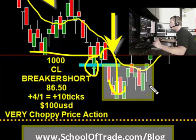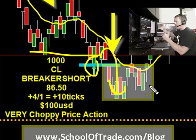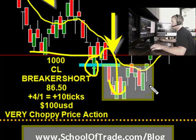Okay, 86.50 was the final fill there, so we got a little bit of slippage there. We got our +4. Move stop down to entry -1. Got stopped out at our +1, of course, for 10 total ticks or 100 USD.